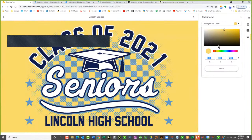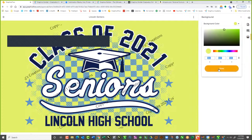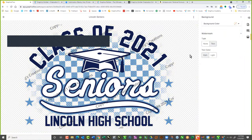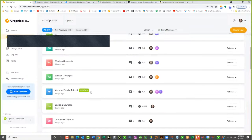I'm doing that right in the application itself. You guys see what we're doing? And so we can put a background color in there. I can add a watermark to that. So if I wanted to put a watermark in there, we could do all of that. If I didn't want to have a background color, I could just say none, and then we could just remove it. If I didn't want to have a watermark, I could say none, and we can remove it. So what I would do is I would add my customer to this approval.